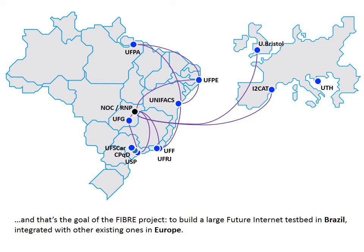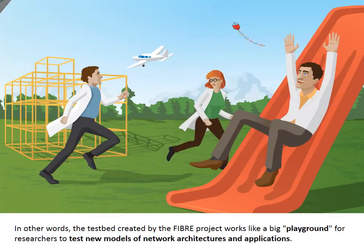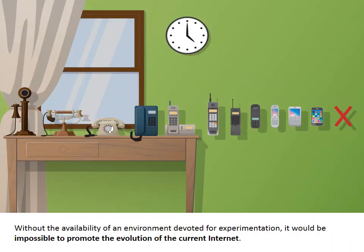And that is the goal of the Fibre project, to build a large future Internet testbed in Brazil, integrated with other existing ones in Europe. In other words, the testbed created by the Fibre project works like a big playground for researchers to test new models of network architectures and applications. Without the availability of an environment devoted to experimentation, it would be impossible to promote the evolution of the current Internet.